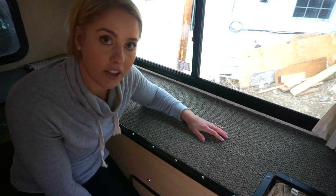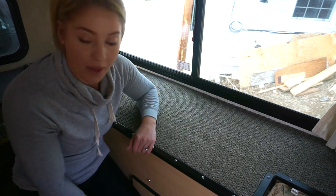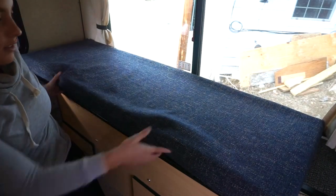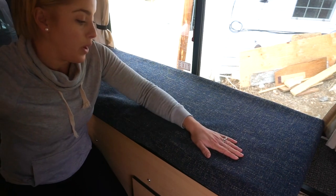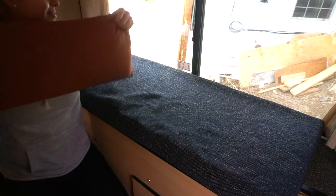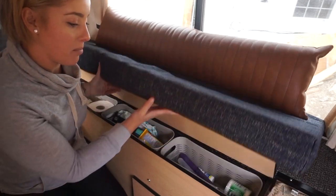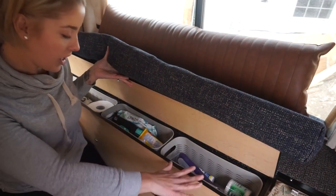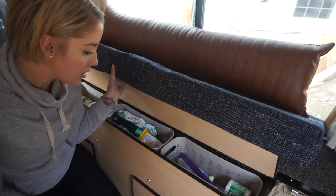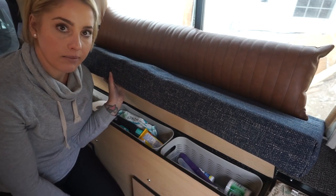Shell models come with these benches, as you all are, I'm sure, abundantly aware of. They don't have any cushion covers, so that was the first thing we went and did. I created these cushions, which we have a third one that we want to make today, and I'll walk you through that. And then we got some lumbar pillows because why not? Underneath these benches on both sides are these little storage areas. This is pretty much the only storage that you have inside the camper, which isn't a huge deal. As you saw, we do have storage underneath the camper in the drawer system, so it works out great.